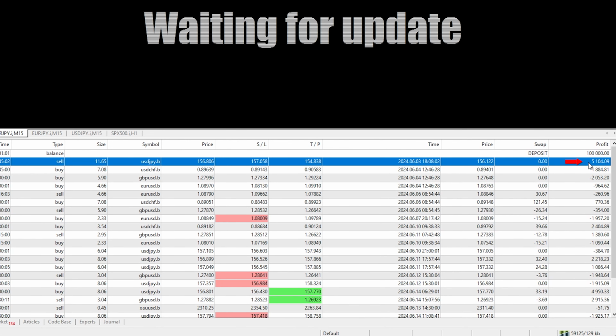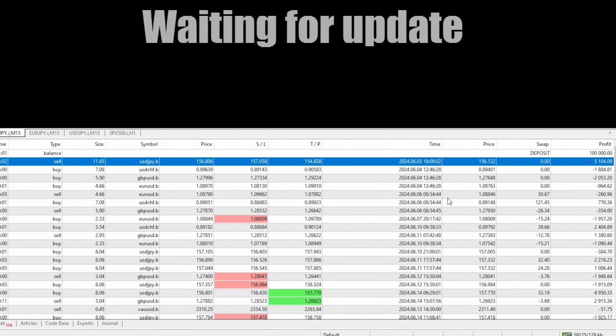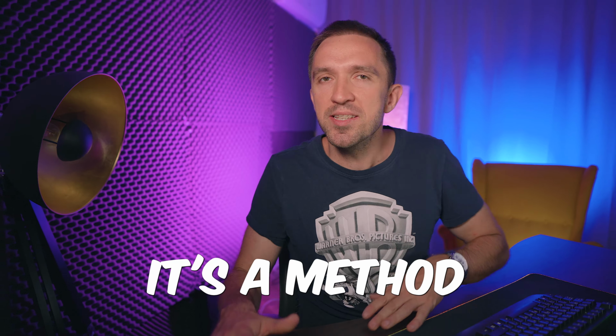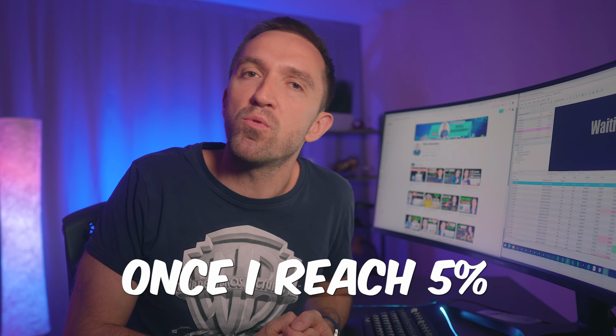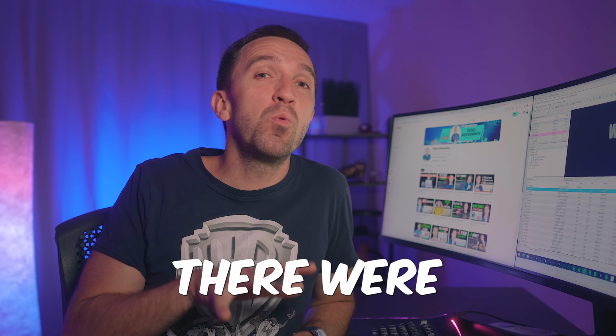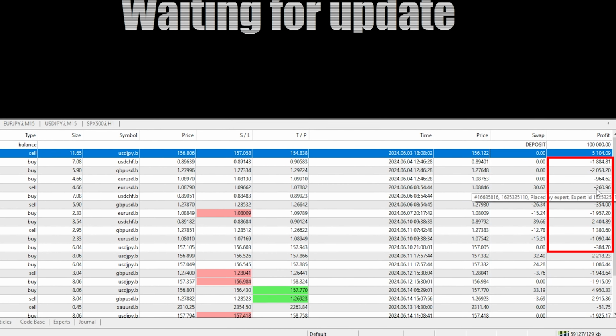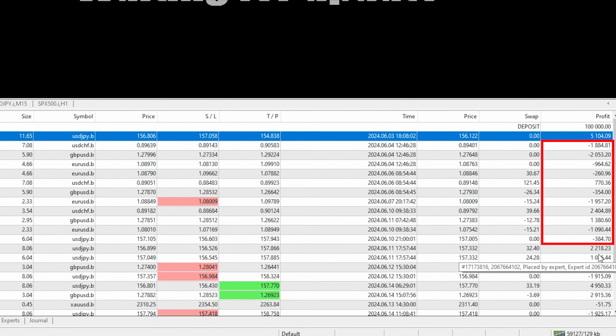The first trade was really profitable with the dollar-yen expert advisor. It made 5% in the account, and then I scaled it. It's a method that I use to double the lots once I reach 5%. However, after that there were some losses in the account. So you can see that there were 2, 3, 4 losses and a few more consecutive trades that brought losses.